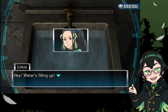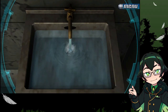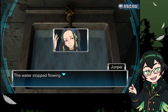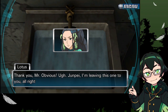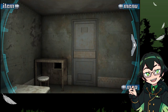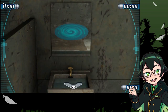Hey, water's filling up. Doesn't that just mean the pipes are clogged? Whoops, let's turn it off for now. So, did anything change? The water stopped flowing. Thank you, Mr. Obvious. Junpei, I'm leaving this one to you, alright? Well, assuming that the pipes are connected, maybe the one in the other room also filled with water? Yeah.